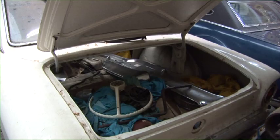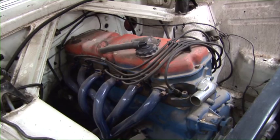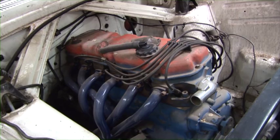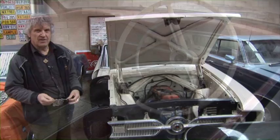And so we put a cross-flow engine in it and a four-speed and disc brakes. And it's in the process. It's what you call a stalled project. It'll probably reactivate at some stage in the future. But that's about it. And the other badges which we can point out, the other trim on the Buick there.